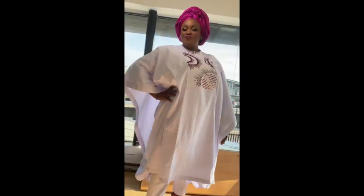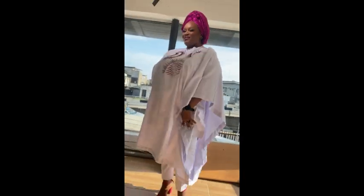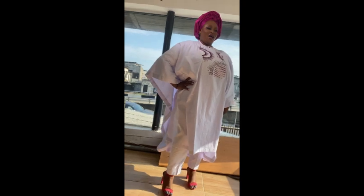Okay, so this is her third and final outfit for the shoot. You guys, I went ahead to do the quickest gele style ever, and I did switch her lipstick so that it can blend with her gele and the design on her agbada.